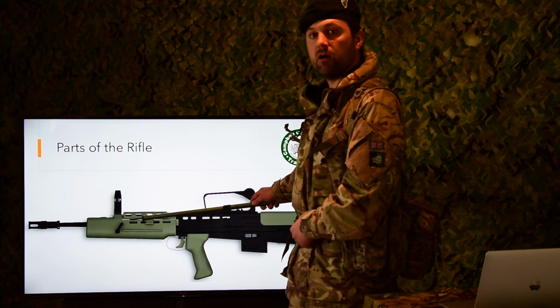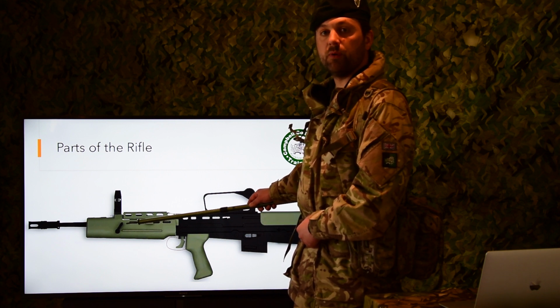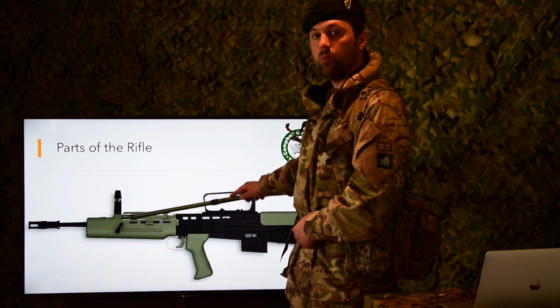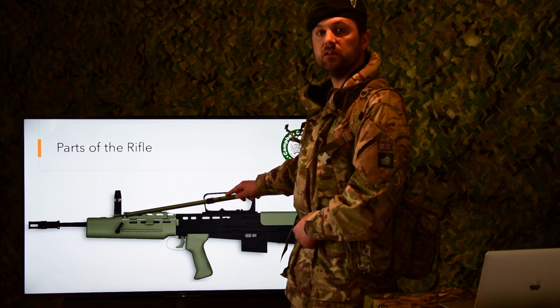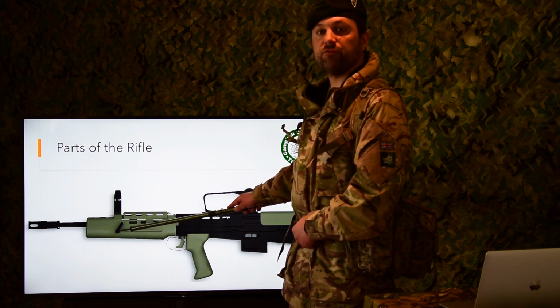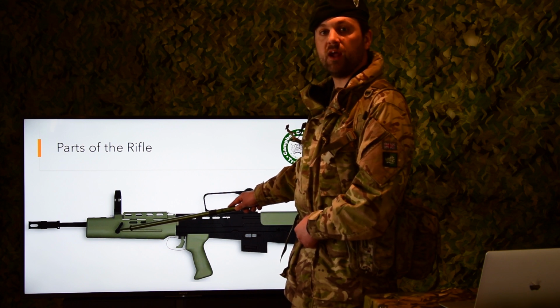On top of the handguard, we have a top cover. Inside the top cover are located the gas parts. On top of the rifle, we have the foresight. In the middle of the foresight is the foresight blade. Below the foresight is the front sling loop. This is used for attaching the sling when carrying the rifle.